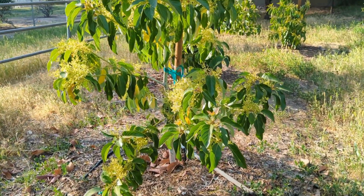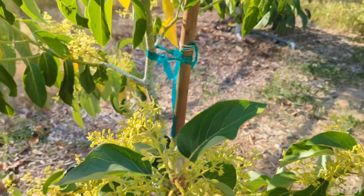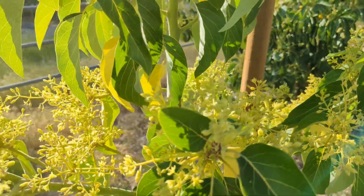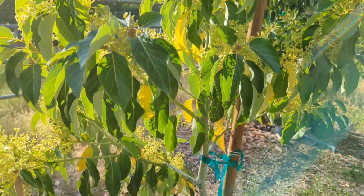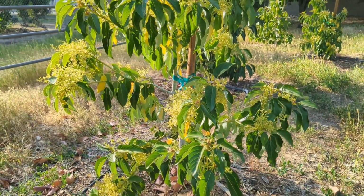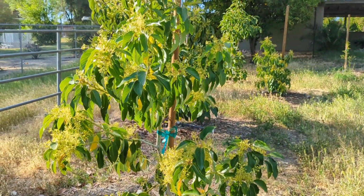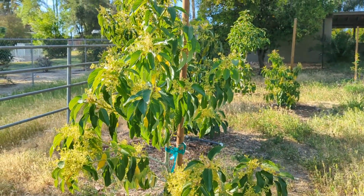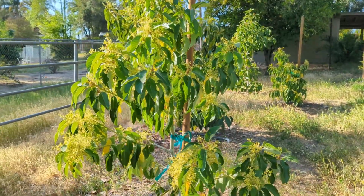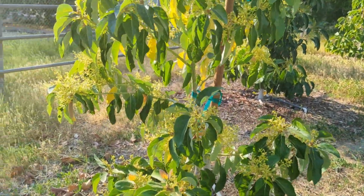It's my Zutano, growing nicely. Lots of flowers also, which is good for us. I'm expecting maybe one or two fruit this year because it was in the ground for about a year now, and it kind of reminds me of my Bacon, which was in the ground for a year, and this is kind of what it did, and then it flowered for its second year. So my Bacon, I got like a couple fruit, so I'm expecting to get maybe one or two from the Zutano. See how that goes.